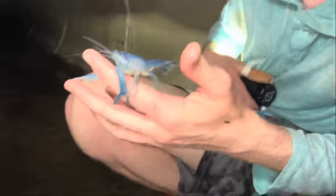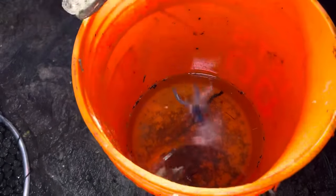Oh no, he's escaping! Look, he's trying to get away! Get him! Let's get this guy in a bucket. He's pissing me off. Let go of the net. Okay. That's right, guys. I mean business now.